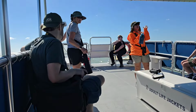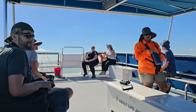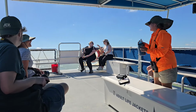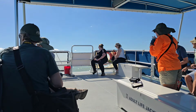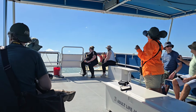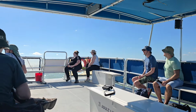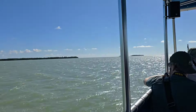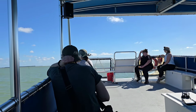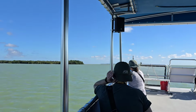Well, that was a treat to see that many dolphins. Reminds me of coming back from Catalina Island last year, except those dolphins seemed to have somewhere to go. They were just kind of crossing our course and on, whereas these seemed like they wanted to play around a little bit more. So this was more fun. We have other things to see, so we've left the dolphins behind.